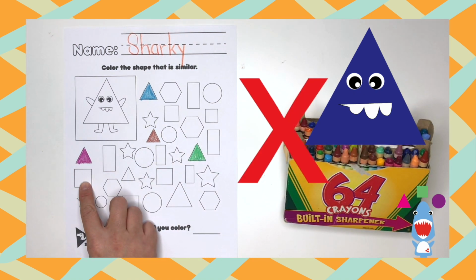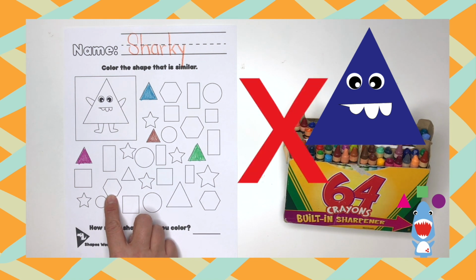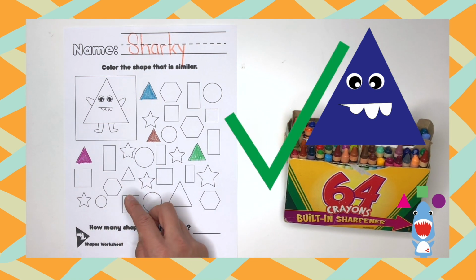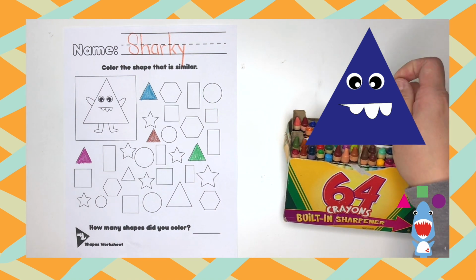Let's keep going. This one? And this one? How about this one? Great job! Let's grab our crayons and color in the next triangle.